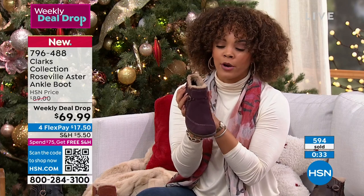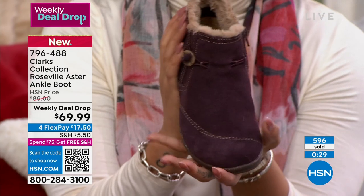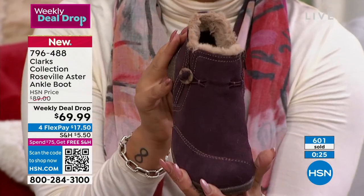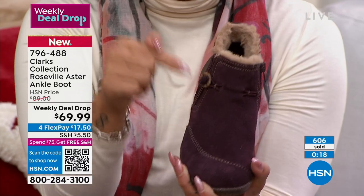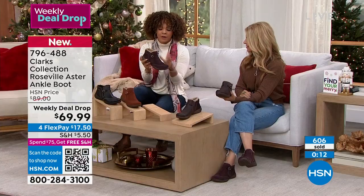If you want it in this burgundy and genuine suede, by the way, I have less than 400 of you. So I have all sizes. That's good news because we do have medium or wide width. So if you need a little extra room in your ankle boot, hard to find out there on the market, but we do have wide width here. Half sizes, whole sizes up to 10 and 11. Very lightweight. Love the flexibility. I was rocking these yesterday. They are very, very comfortable.